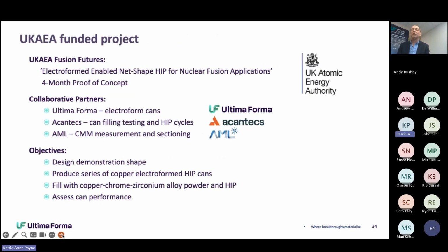So now I want to introduce the UKAEA funded Fusion Futures project, which was a 4-month proof of concept project with collaborative partners, including ourselves, Acantex, who will join us in a second, and Advanced Manufacturing Limited, who did some measurement of the cans to quantify the shrinkage and the shape deformation of the can.